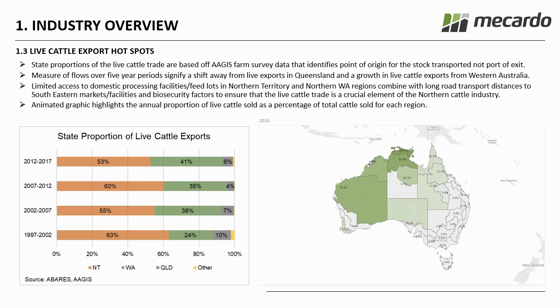So very much a northern West Australian and northern Territory dominated industry, and that's largely facilitated by the fact that there's limited processing facilities within that region and also limited access to feedlots within the Northern Territory and Northern WA. And this combines with the geographic isolation, adding to freight costs and the distances needed to cover to access southeastern markets or facilities, along with the crossing of tick zones and biosecurity factors that really mean that those regions, by their location, very much have to be focused towards the live cattle export trade as a viable option for them to offload their livestock.